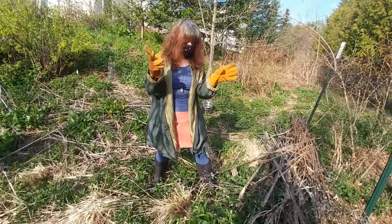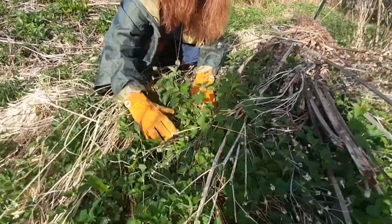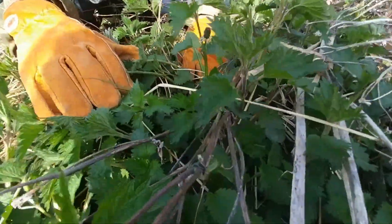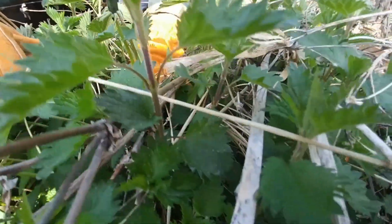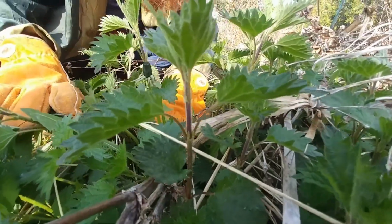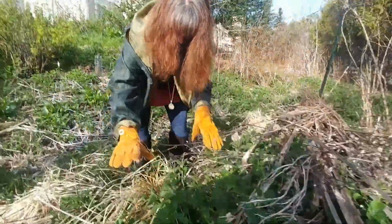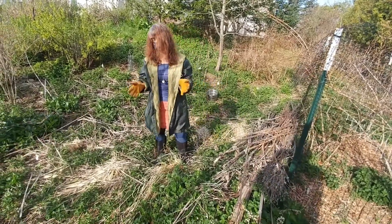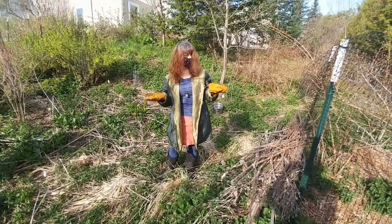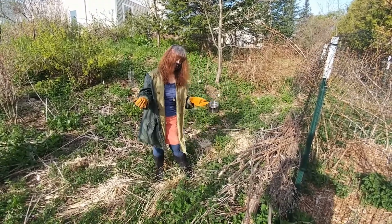I am wearing gloves because maybe we can get a close-up shot of the hairs in here. The hairs deliver just a mild irritant, so I wear gloves and boots and long sleeves when I'm picking nettles, to not get stung, but I almost always get stung.